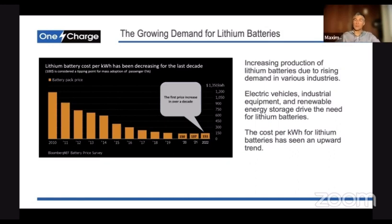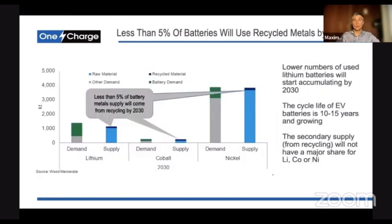So to fight the rising cost, there should be a solution. Can recycling represent such a solution? According to Wood Mackenzie analysis, it cannot. This analysis says that the supply of lithium, cobalt, and nickel represented by recycled materials will only constitute 5% by 2030. This is obviously not enough, and this analysis is based on lower numbers of used lithium batteries that will start accumulating by 2030.